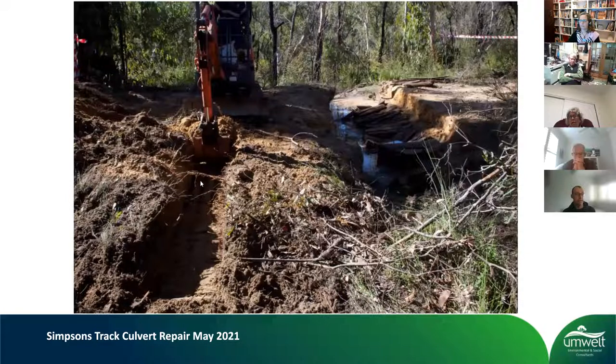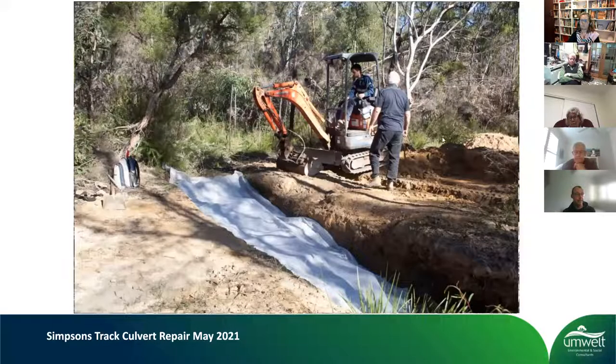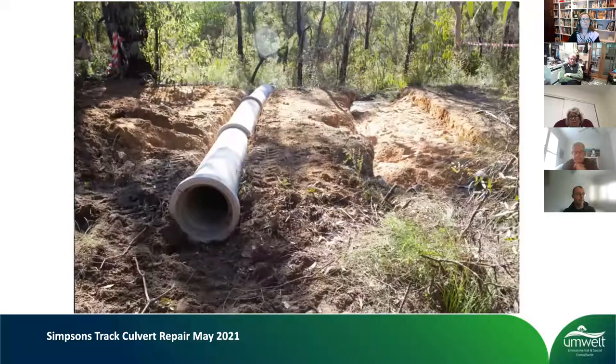The timber culvert itself was protected before having nice clean sand put on top of that geofabric. The concrete pipe was installed adjacent to it, and you can see the concrete pipe on the left, the trench for the culvert on the right, and then the road surface was replaced on the track. So once again it can function as a track.